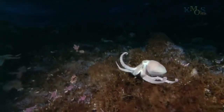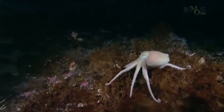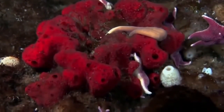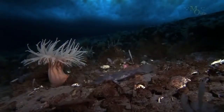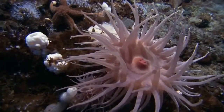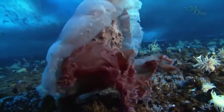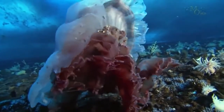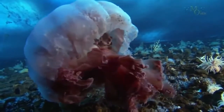Clear water is great for us, but hard on the life here. There's been no sunlight for 4 months, so nothing has been growing in the water. Everything is hungry. This anemone may look pretty, but it's a ravenous predator. The current has carried this jelly too close to the bottom. The anemone snagged it. Sometimes they can eat an entire jelly.